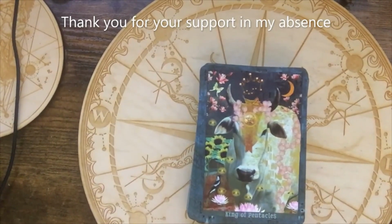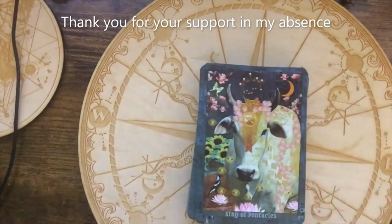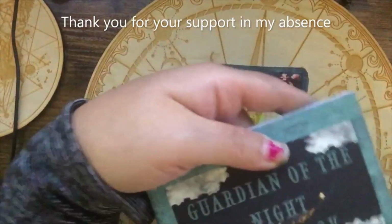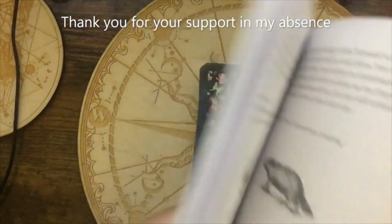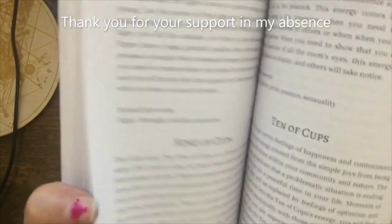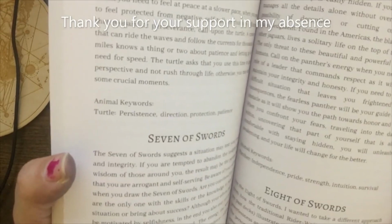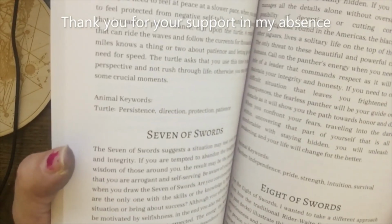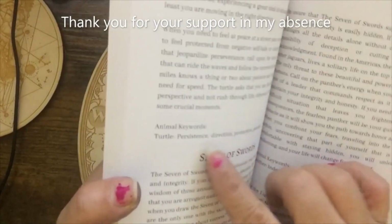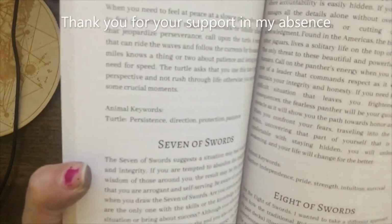Let me show you the book. I'll also be walking through the Grimoken, but we're going to show you the book for the Guardian of the Night. You know, it's a pretty meaty book. I have read through it quickly. The descriptions are great. It also gives you the symbology of the animal, which I love. So the animal keywords for the turtle: persistence, direction, protection, patience.